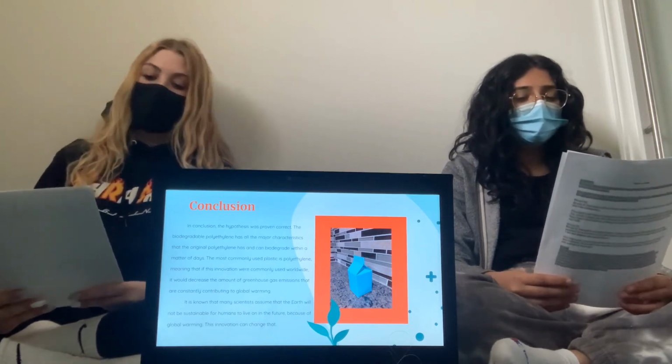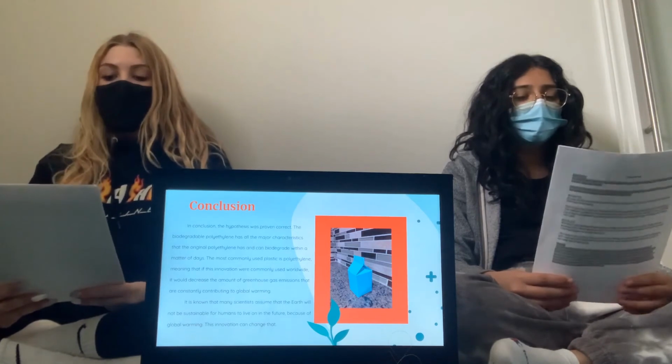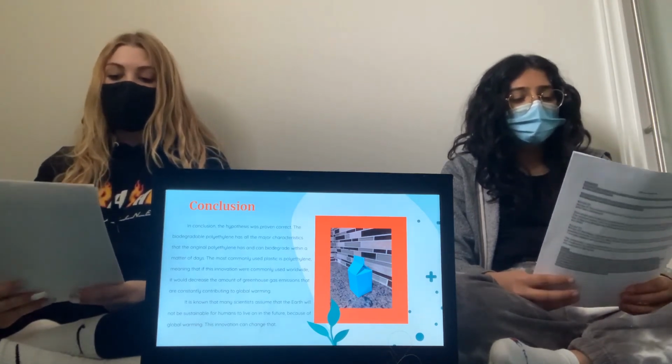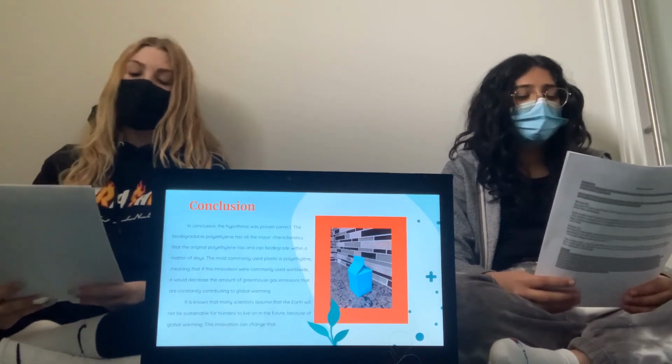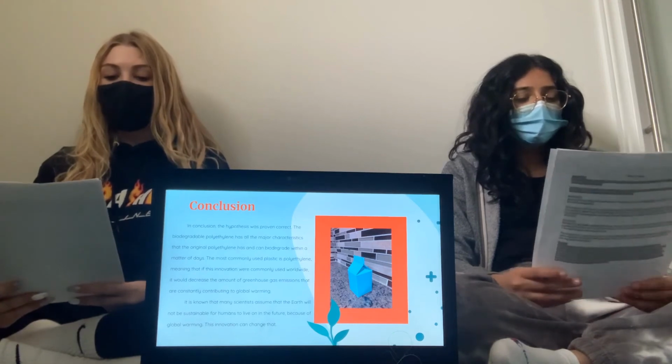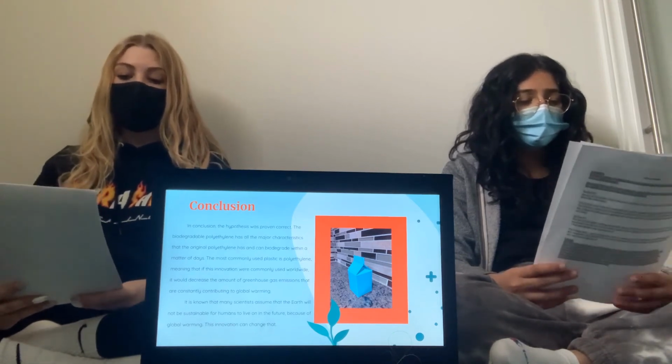The innovation is capable of helping the environment and the earth as it is made of organic materials and will biodegrade within a matter of days. It is known that many scientists assume that the earth will not be sustainable for humans to live on in the future because of global warming. This innovation can change that, giving the future generations a sustainable life to live.